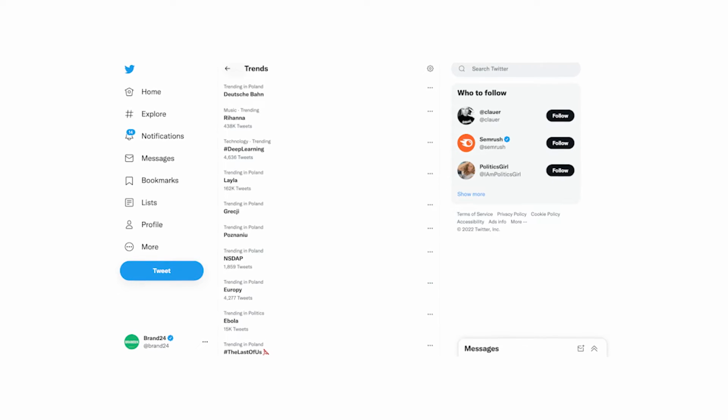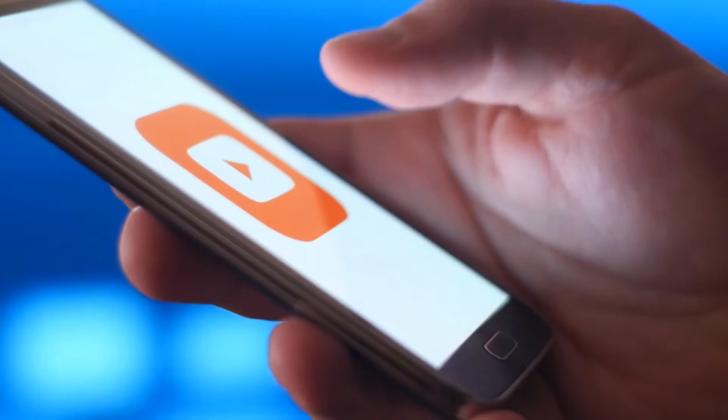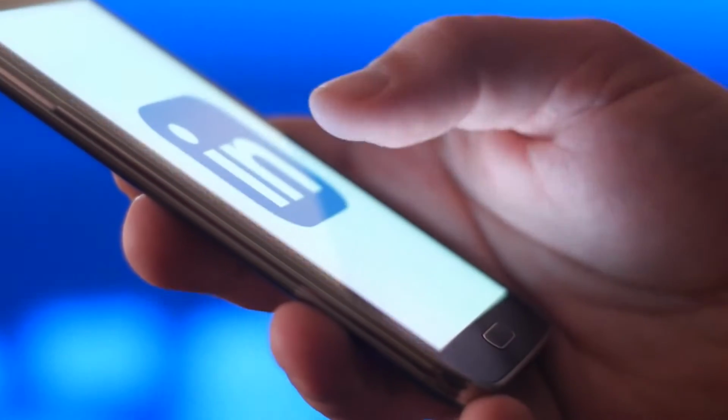Now, I'm sure you're familiar with Twitter's Trends for You feature. This is where you'll find trending topics and hashtags relevant to your account. Twitter has the most advanced system out there for detecting trending hashtags, so this should definitely be the first stop on your hashtag journey. But do proceed with some caution. The Trends feature doesn't always work as expected.